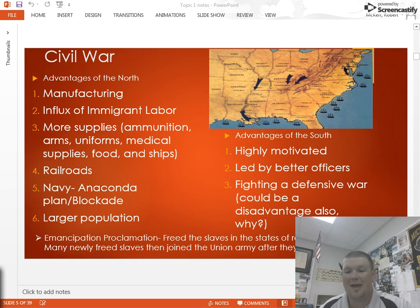Last thing on this slide, we have the Emancipation Proclamation, which Abraham Lincoln delivers after the war has begun in 1863. Now, it's often misconstrued that this speech freed the slaves. It only freed the slaves in states of rebellion. Abraham Lincoln did not free slaves in what we call the border states that were fighting for the Union. Why not? Because he knew that if he freed those slaves, it might push those border states to go join the Confederacy and leave the Union.